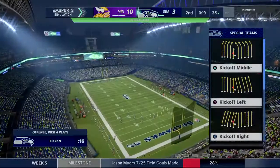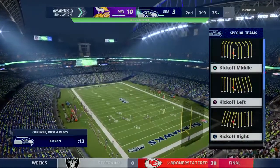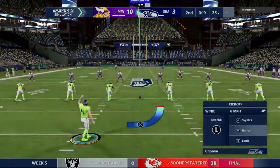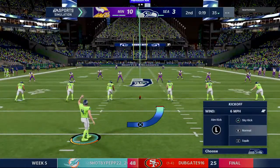It's 10-3. So the 3 points here, they're still down, but they put somewhat of a dent into that lead going into the break. Anything helps when you're trying to chip away at a lead, but they do know that they're going to need a little bit better effort in the second half.